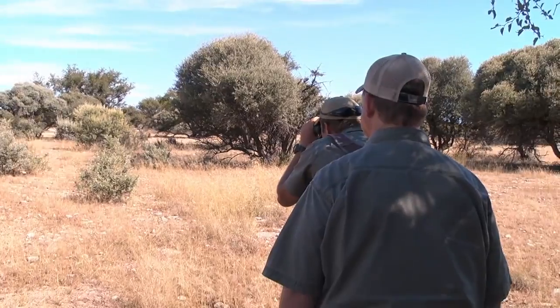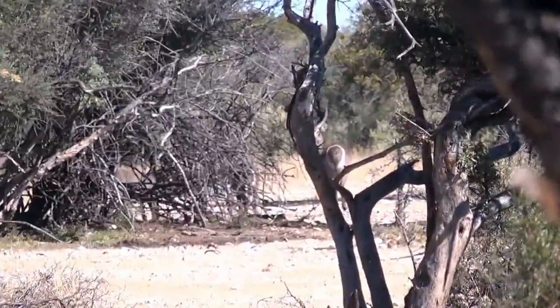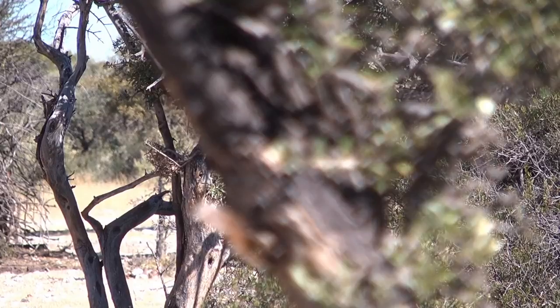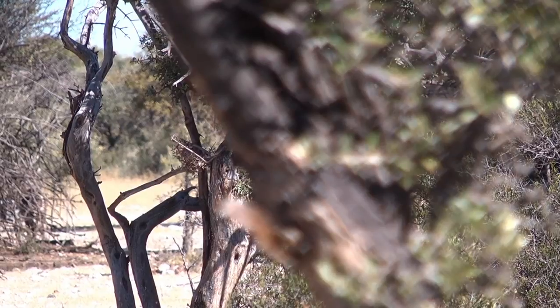Yeah. I see another bull. He looks a little young. We want him to turn first. Just give him time to turn. Will you be able to shoot him through that hole? If you don't want to, I don't want to pressure. There's a little brass there.